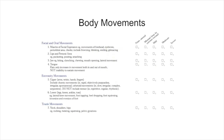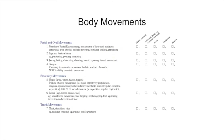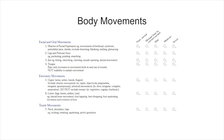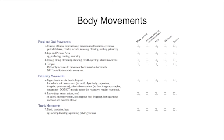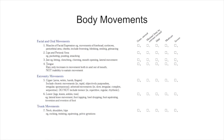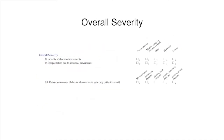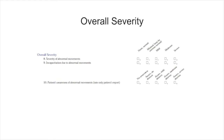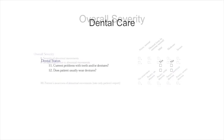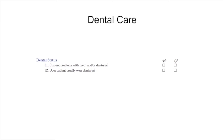The first 7 items refer to actual body movements. As you can see, the first 4 focus on facial and oral movements. The next 2 focus on extremities, and then finally the last item focuses on movements of the trunk. Items 8, 9, and 10 are for assessment of overall severity. The last 2 items, 11 and 12, refer to dental care.